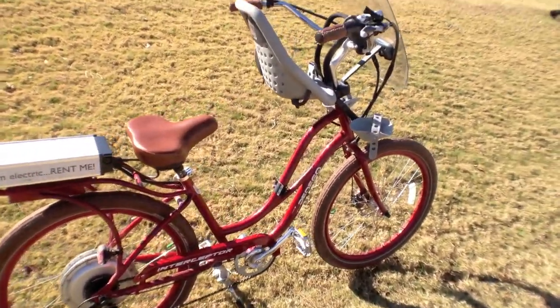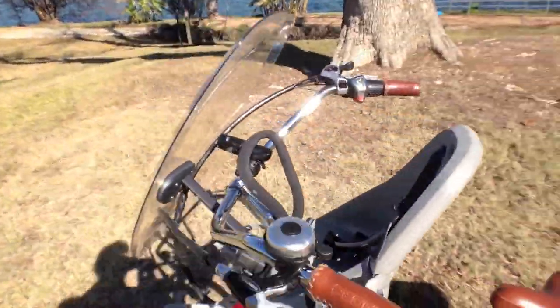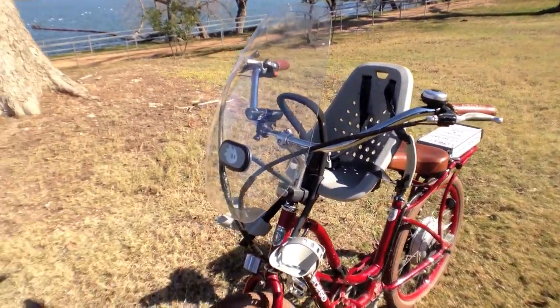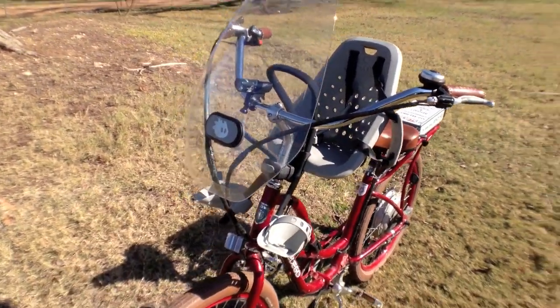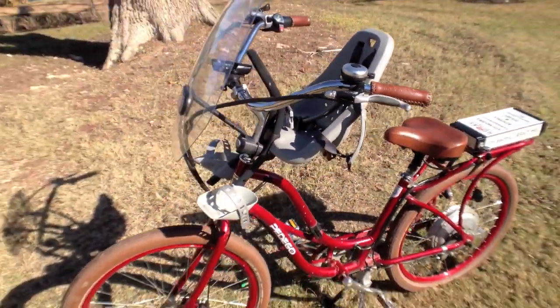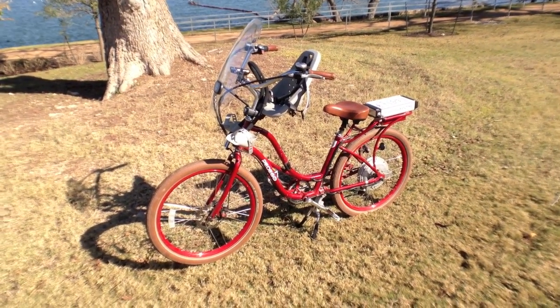What I'm trying to demonstrate here with this YEP seat is that with the increased torque that the 48-volt battery offers, you could carry along a baby. And this is one of the coolest seats I know of. It's got this windshield here. Baby sits right there. You can spray it down. So I think this is a pretty unique Interceptor setup.